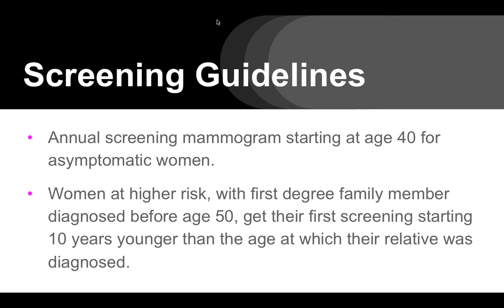for asymptomatic women. Women who are at higher risk with a first-degree family member diagnosed with breast cancer before the age of 50 are recommended to get their first mammogram starting 10 years younger than the age at which their relative was diagnosed. For example, if a patient's mother was diagnosed at age 46, then the patient would be advised to get her first mammogram at age 36. Women at higher risk can also be screened using a breast MRI in addition to mammogram, particularly women with dense breast tissue.